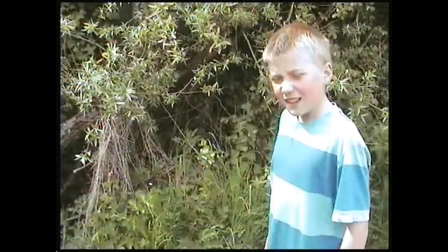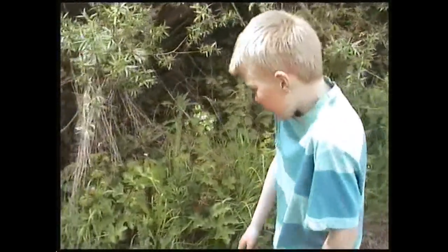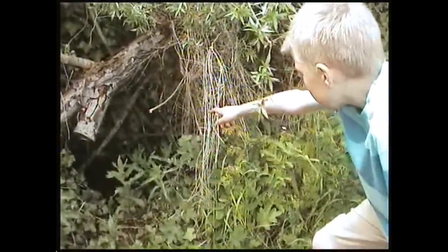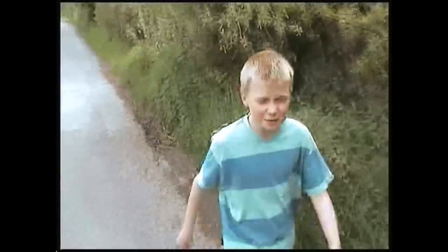Here I am on the lane where the water would have come out, but I can't see the concrete slab which I've been told used to be there for people to collect their water. I've been told by one local resident that people used to come far and wide to collect this water because they thought it was so good.